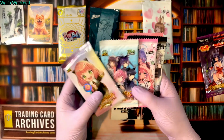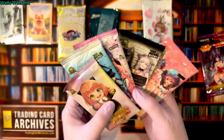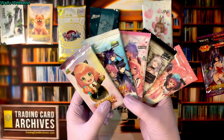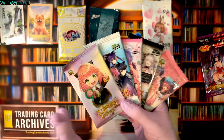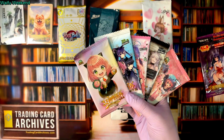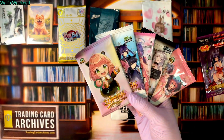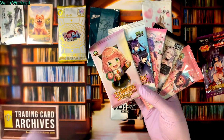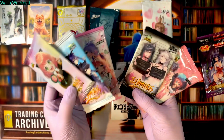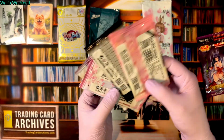So these are all from Little Frog. You can tell from the Little Frog icon there. And this is sort of the original waifu cards, right? They weren't the first, but they're the biggest one, and they're sort of what took the world by storm, right? So if you've heard of waifu cards, you've probably heard of Goddess Story, and that's what these are. These are all different packs from different Goddess Story sets.